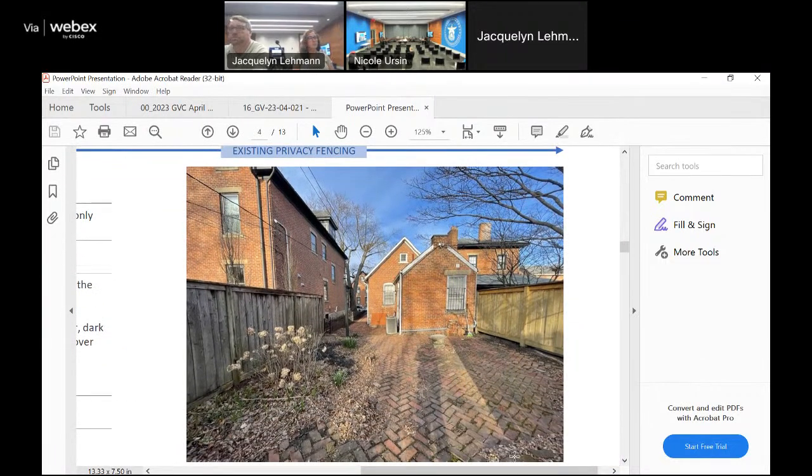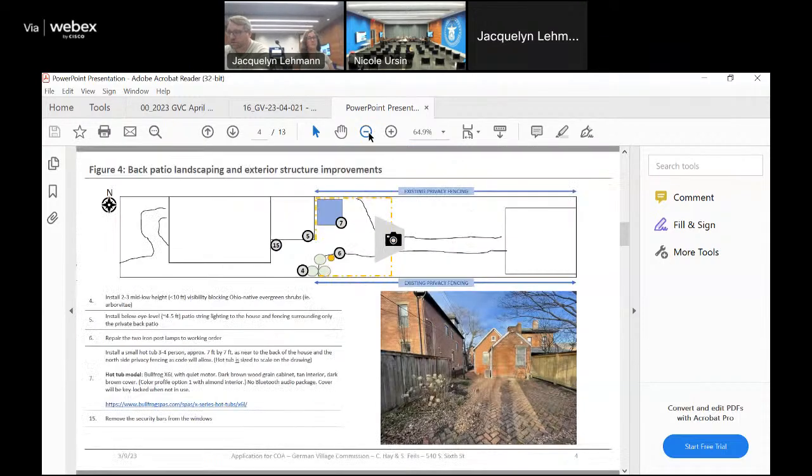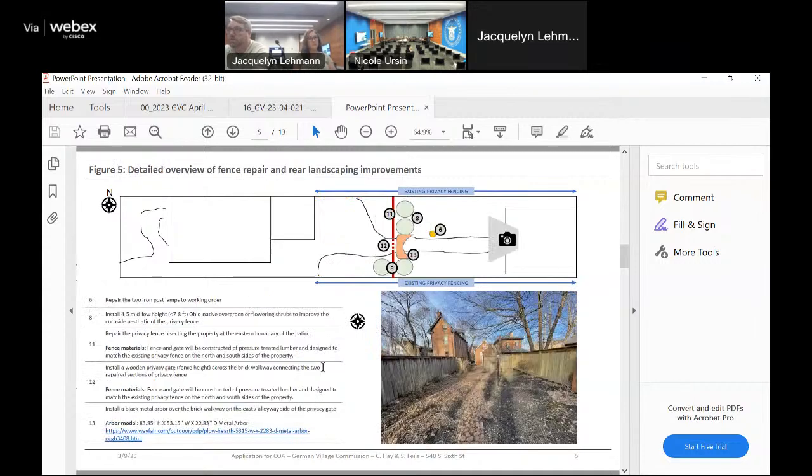So the square that we see, key number five on figure four, I think it's just for the string lights then. Correct. I think maybe you thought they were changing something with the layout. Well, I'm looking at this pathway they've drawn through the middle of the backyard, and I assume that was going to stay brick and everything north and south was going to become landscape. No, we're leaving all of the current brick that's in place. There are a few places where we're going to repair it and just bring it level, but otherwise we're not making any changes to it.